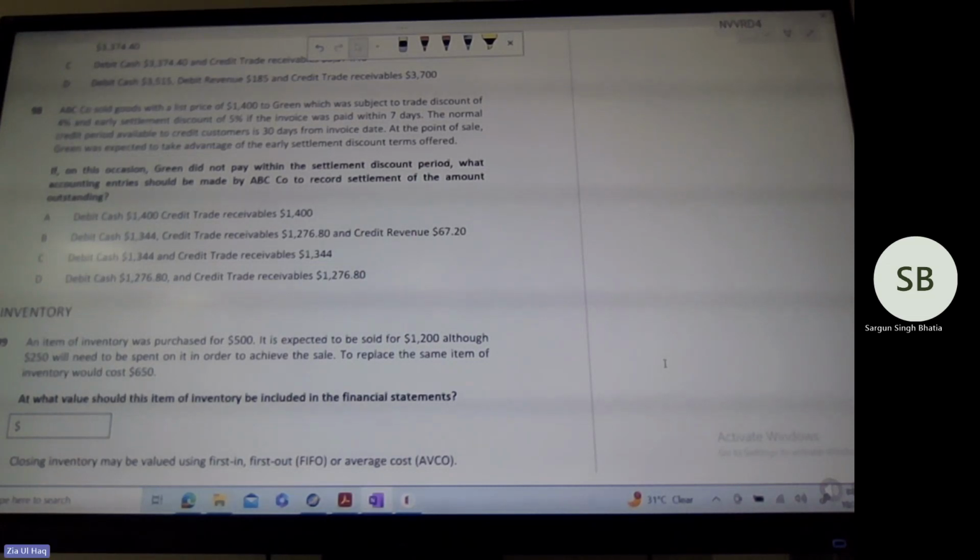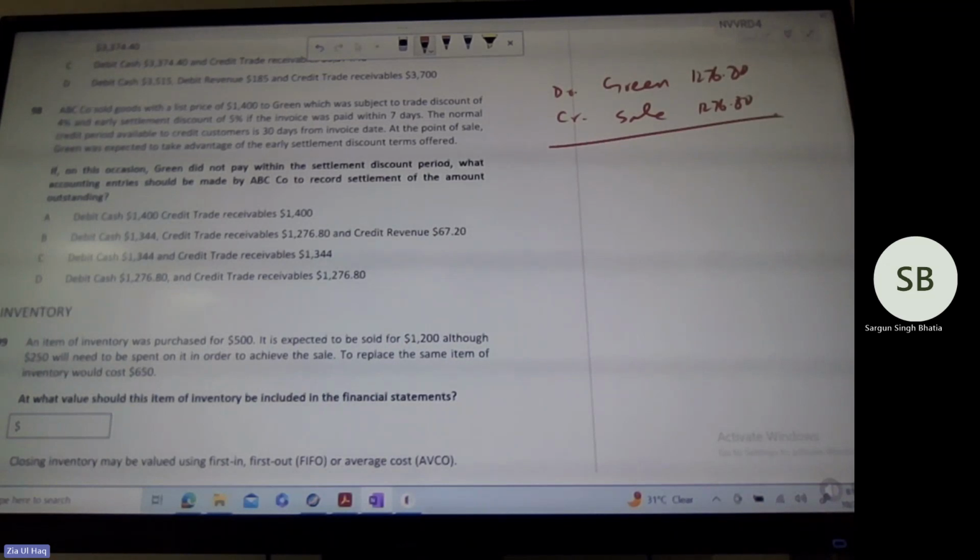So it is 1276.80. We will record the entry: debit Green with 1276.80 and credit sales with 1276.80, with the settlement discount. We have recorded the entry.